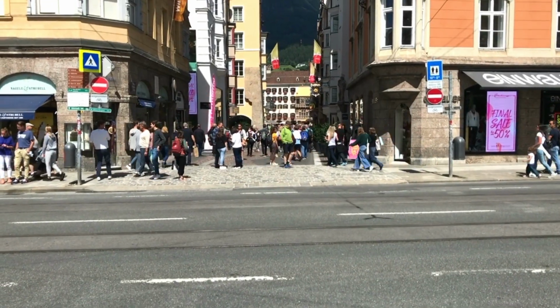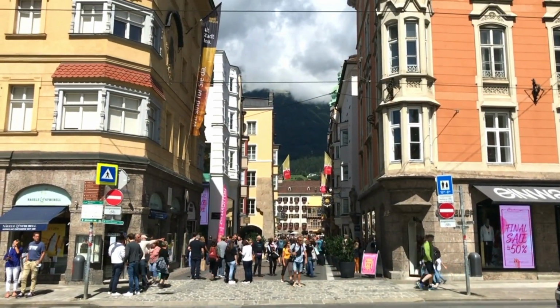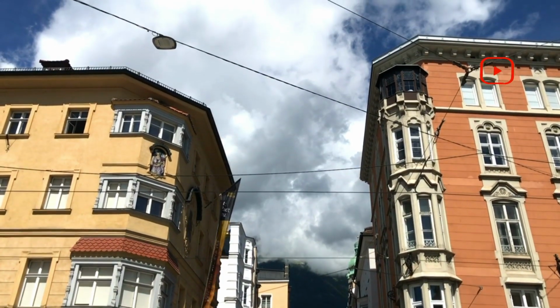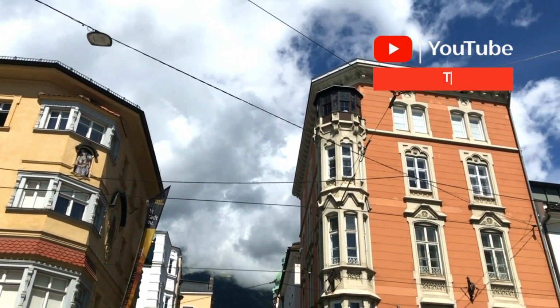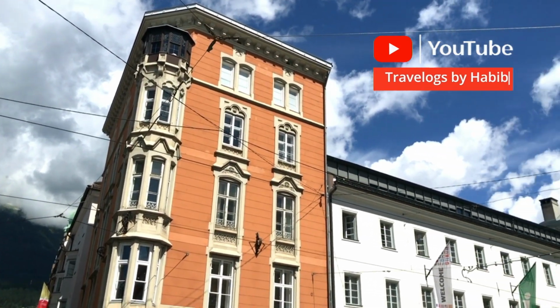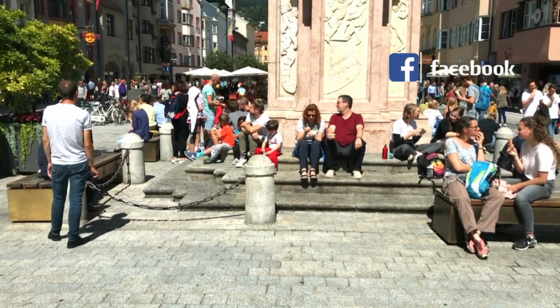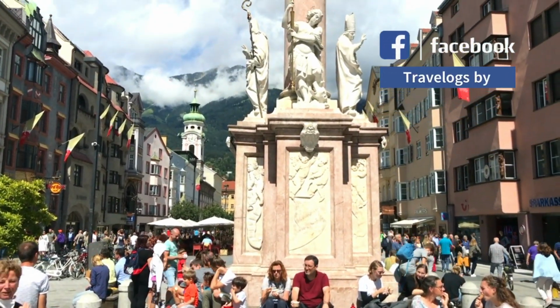We start our adventure in the heart of Innsbruck, the charming old town. The golden roof stands tall, a symbol of the city's past glory. The vibrant colors and ornate facades of historic buildings transport us back in time. We explore the Maria Theresian Street, a bustling promenade adorned with shops and cafes.